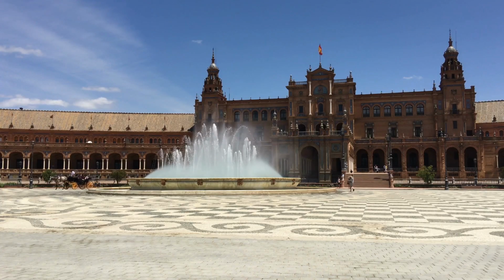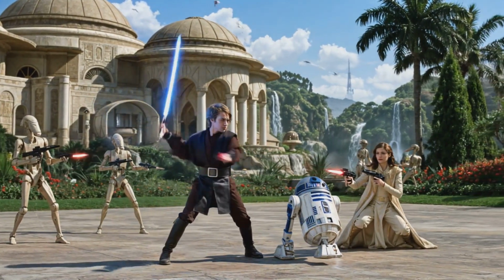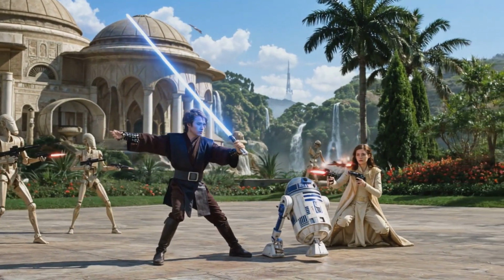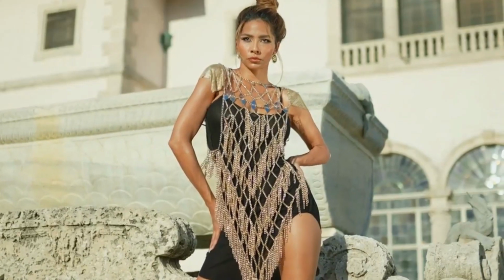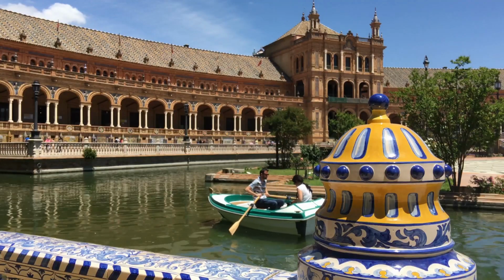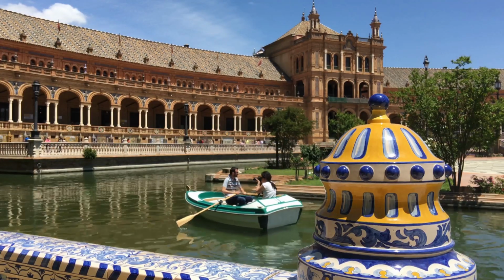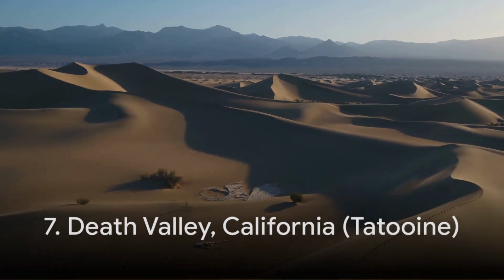Visiting Plaza de España is a 2-for-1 deal. You get to see one of Spain's most stunning landmarks and walk in the footsteps of Jedi and senators. It's a popular spot, so don't be surprised if you encounter fellow Star Wars geeks taking selfies where Anakin and Padme once stood. Maybe bring along a stylish Naboo-inspired outfit for that Instagram shot. After that, enjoy a boat ride on the little canal or just soak up the sun.